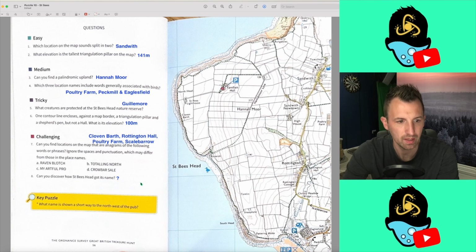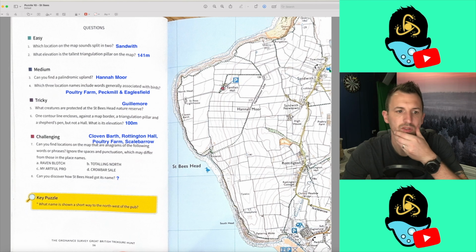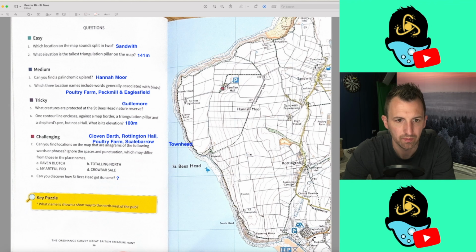The key puzzle: what name is shown a short way to the northwest of the pub? Well, the pub is down... oh, I thought it was down here. Does it say pub or is it a... Ah, is it that there? The little pint glass just to the northwest is Townhead. Assuming that is a pint glass.